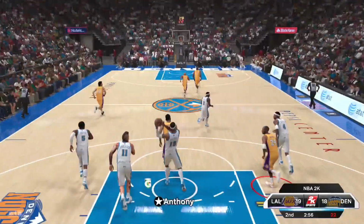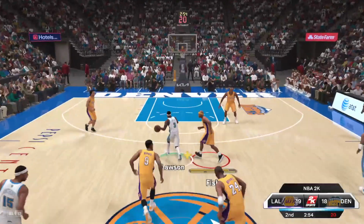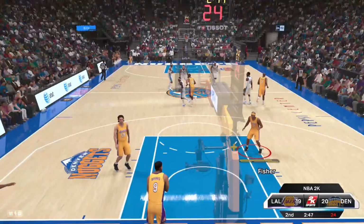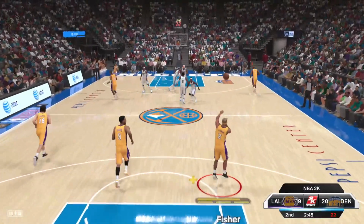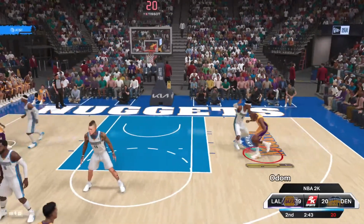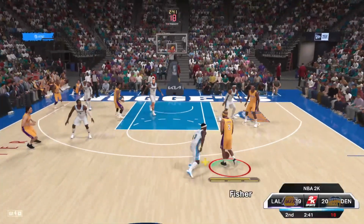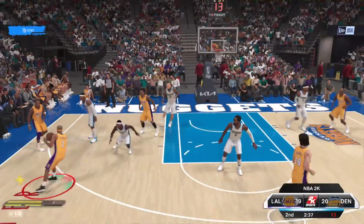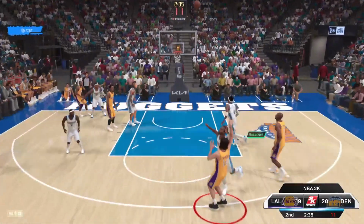Rebound by Anthony. Well, you know, this is what happens. You can't afford to lose concentration even for a nanosecond. The shot's good from Lawson. And they're beginning to just flat out fall apart defensively right now, especially on the interior. Yeah, and that's 4 straight field goals now they've allowed from point-blank range. Can't happen. Here's Fisher. Ty Lawson making his last shot.